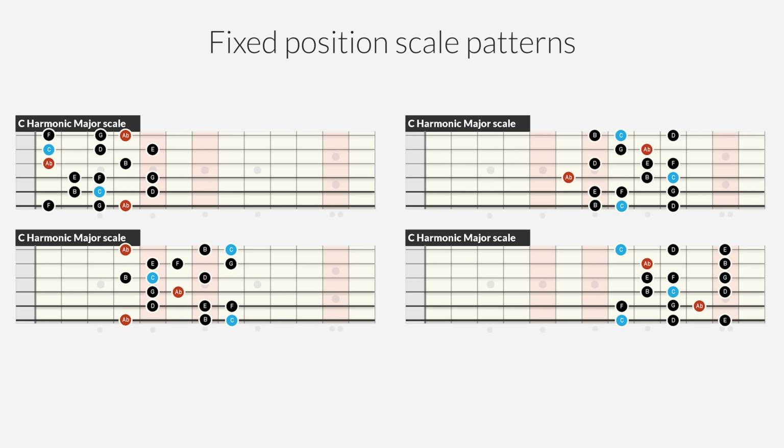Now, the scale diagrams that I show you here are divided into fixed position patterns and 3-note per string patterns. Now here you can see the fixed position patterns. Like the patterns of the harmonic minor scale, the patterns of the harmonic major scale have quite a stretch between the minor 6th and major 7th degree. This makes the patterns harder to play than the diatonic major scale, for instance.